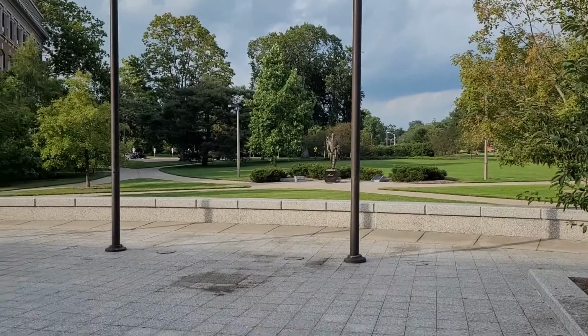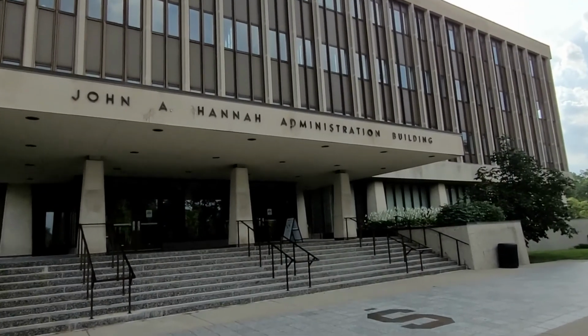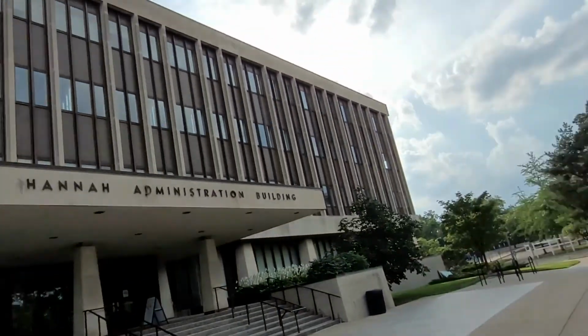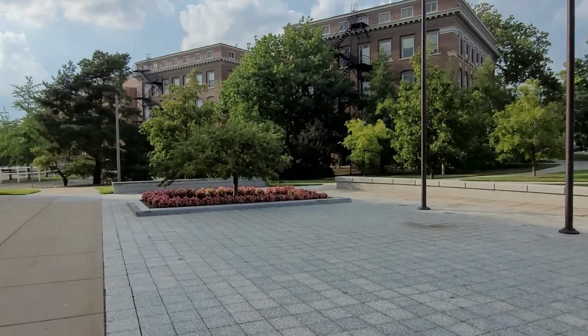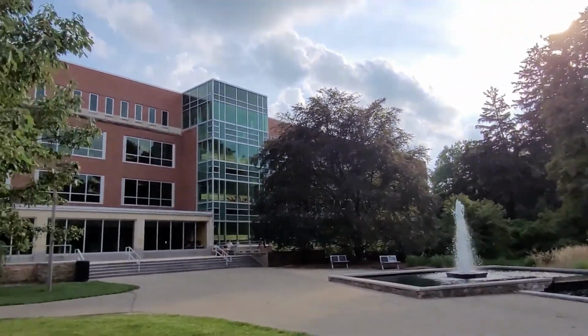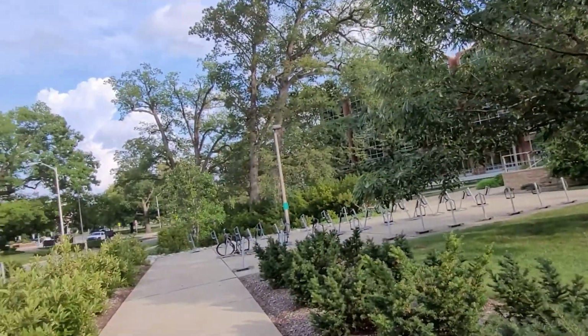Alright, on the way through North Neighborhood, we have over here the John A. Hannah Administration Building. This is where the magic happens, I guess. Next up, we have the library. It's this building here, the glass front. It's a nice, pretty modern looking building.